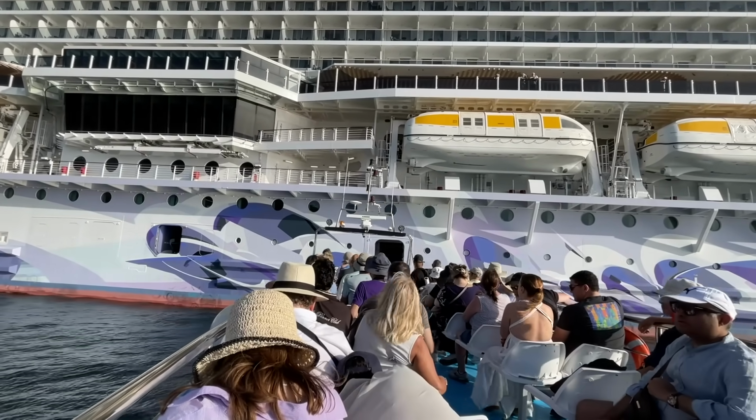You also get priority embarkation, debarkation, tender boarding. Room service is available 24 hours. It's included in the price of the cabin. And yeah, all together, just for the price, you are getting a lot of amenities.